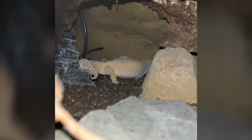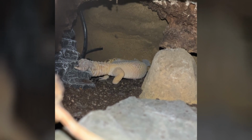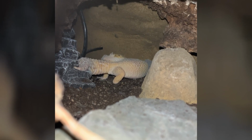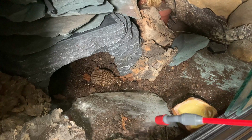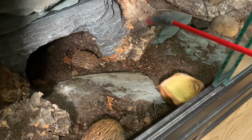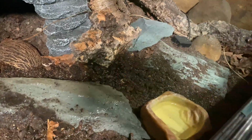Now, in my experience, I've always found that although I will provide a moist hide, my geckos tend to just use the entire tank. So I've kind of ditched just having that specific hide. Now, I use Earth Mix Arid as a substrate. I have a deep heat projector. The combination of those two, as well as just misting the substrate, has worked perfectly for the last few years.